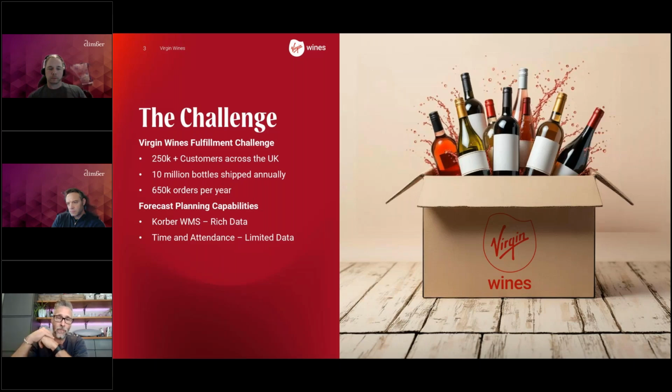Those of you that work within warehouse environments will know that resource forecasting, especially for busy peak periods, is equally as important as knowing where your stock and product is. Because if you don't have enough people, you can't get the stock out the door. And if you've got too many people, the costs are going to increase. It's about finding that sweet spot between those two things, to make sure you've got enough people to manage the stock and the forecasting that goes along with that.